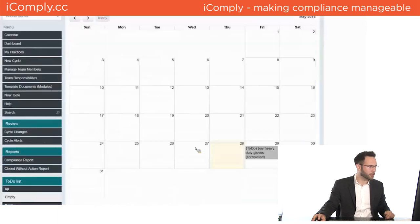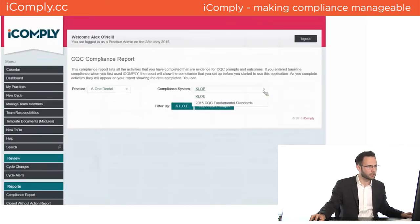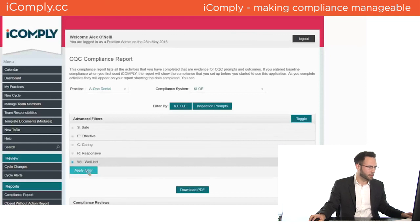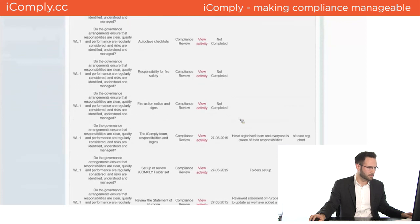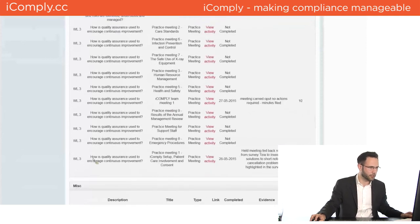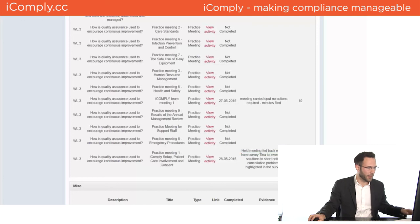If we then go and look at the compliance report, and we go back to the key lines of inquiry, inspection prompts, and go down to well-led, and apply the filter, what you can then see, I'm going to scroll down quickly, is here under well-led 3, how is quality assurance used to drive continuous improvement. We completed that meeting on the 28th. We held the meeting, fed back results from the survey. Tina's going to investigate this, and it's in folder 10. So hopefully that's in your minutes, it's in folder 10, and you could show that to an inspector when they come in.